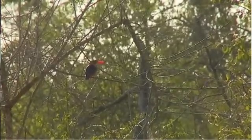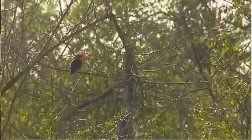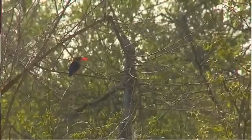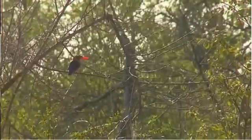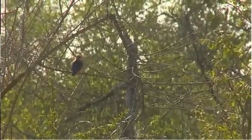So pygmy kingfishers are insectivorous kingfishers, so they're often found quite far from water, and they prefer to feed off insects. I've never actually seen one dive for fish. The only time I've seen them around water is when they drink. We actually have a pair that drink at the swimming pool quite often. Very beautiful little bird.